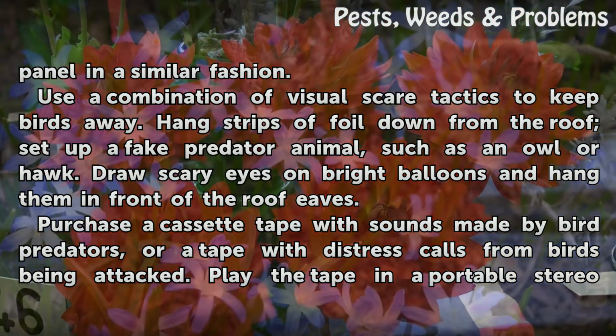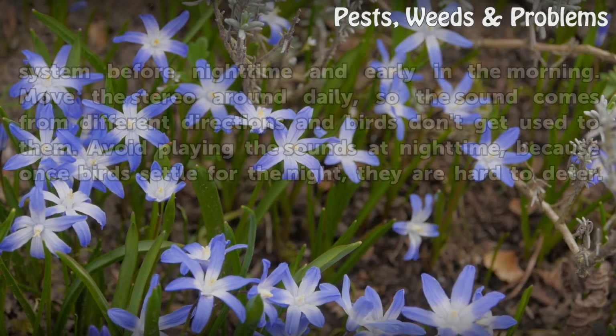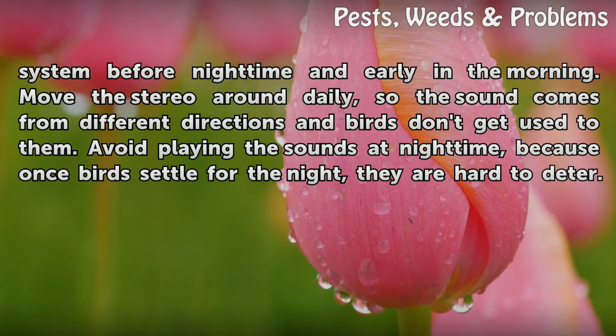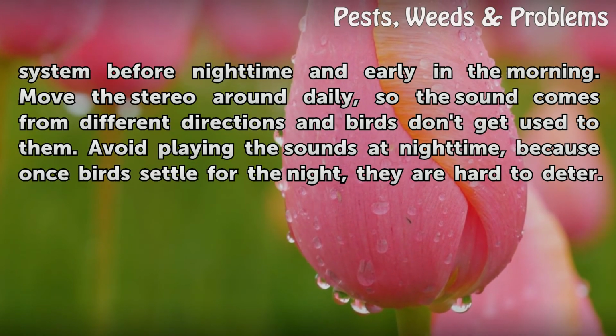Purchase a cassette tape with sounds made by bird predators, or a tape with distress calls from birds being attacked. Play the tape in a portable stereo system before nighttime and early in the morning. Move the stereo around daily, so the sound comes from different directions and birds don't get used to them. Avoid playing the sounds at nighttime, because once birds settle for the night, they are hard to deter.